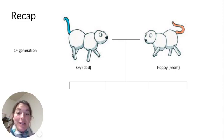Just as a reminder, we have Sky, a blue-tailed critter who lives on an island surrounded by ocean. Poppy, an orange-tailed critter, lives on another island surrounded by the ocean. Both are endangered, so their numbers are going down. Scientists decide to breed them in captivity to see what happens and if they can save these populations.